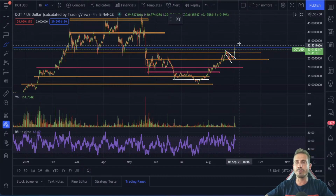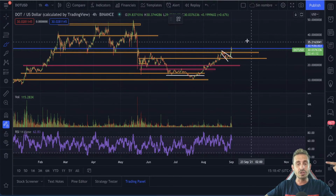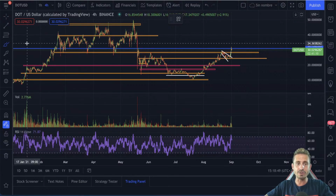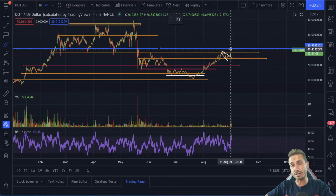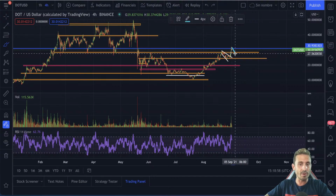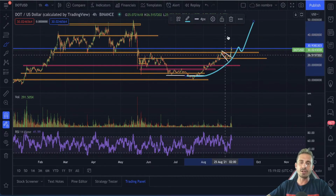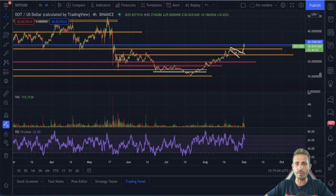Let's see how they're going to move, because we've seen Solana and ADA breaking all-time highs consistently. DOT is just lagging behind. I do believe that DOT will have its moment, but we just do not know when, if it's going to be in the coming days or in the coming weeks. But it does look very much like it is getting ready for that potential move to the upside. So this is what I got for DOT.